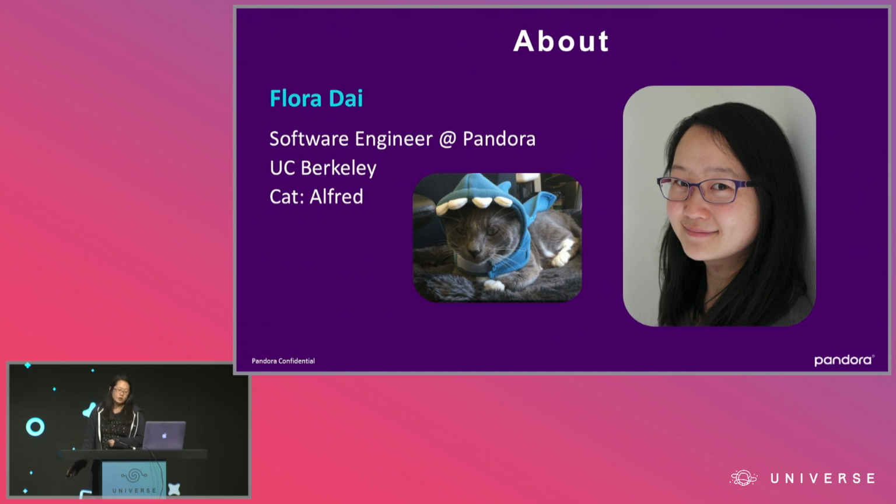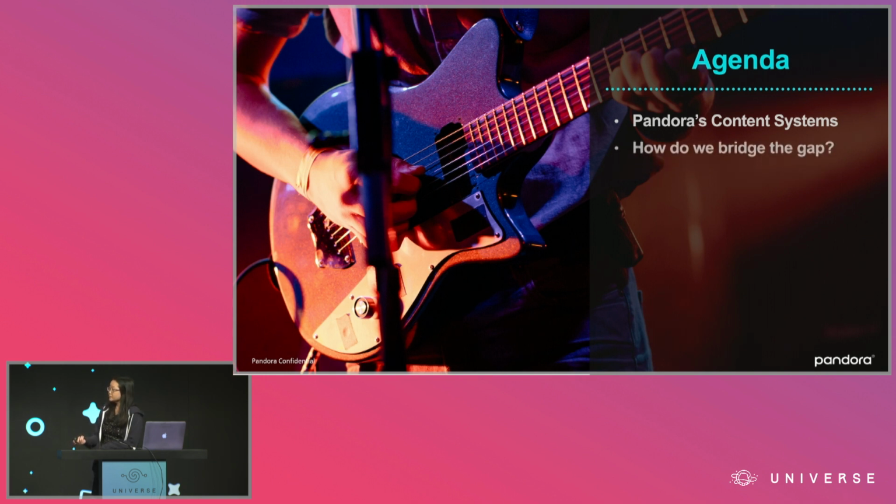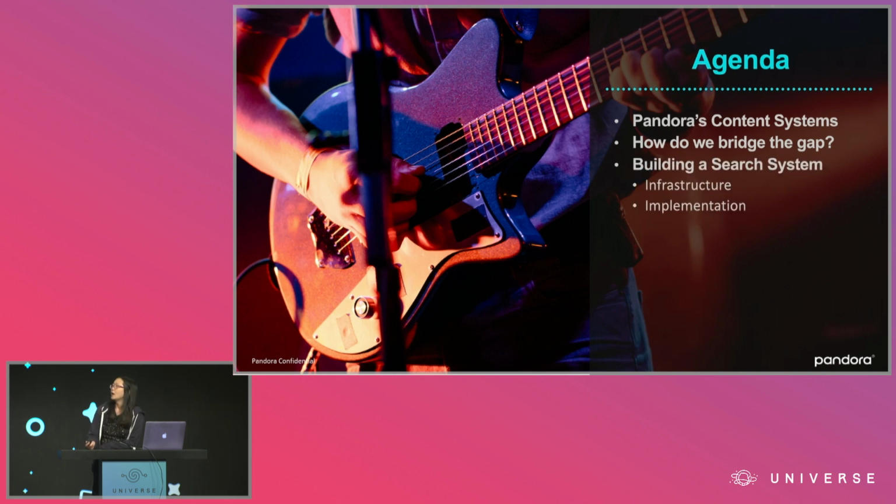So in order to talk to you about how we built an efficient search system for our curation team at Pandora, I'm going to give you a little background about Pandora's content systems. We'll go over how this produced a search problem and how it formed our design goals. Then we'll cover the implementation and infrastructure, and then wrap up with the results and its impacts.